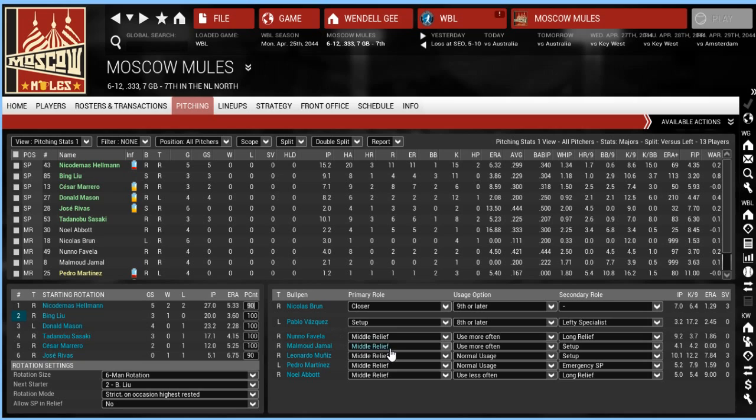My 5 relievers running standard middle relief: Favela, Jamal, Munoz, Martinez, and Abbott. I've gotten Favela and Jamal set up to use more often. Abbott set to use less often. He's struggled, and I want to rest him a little bit. And I've got secondary roles set up for all 5 of these guys. I went to school on somebody else here on the boards in thinking about setting up secondary roles, and I can't really tell you who it is at the moment. It'll come to me later.